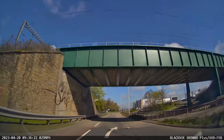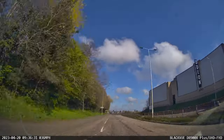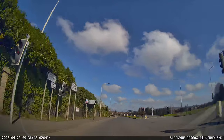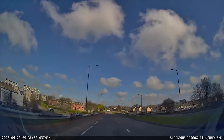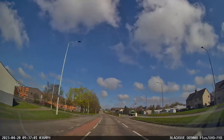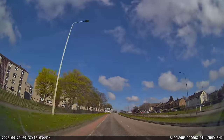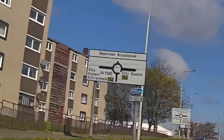We're advised to keep left here and follow the route ahead. We're now on verbal instructions and directions from the examiner. And at the roundabout, we're turning left, first exit. This is Bankhead.